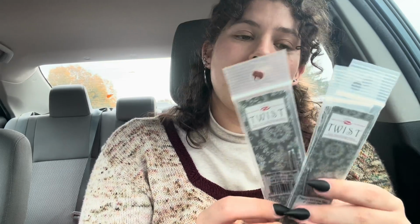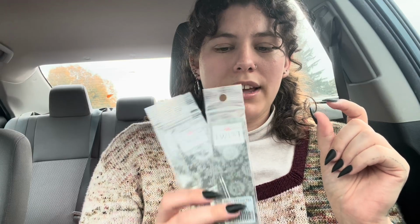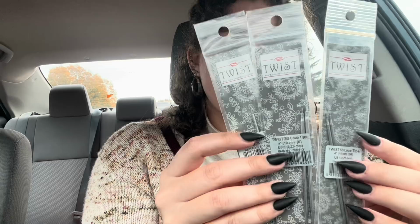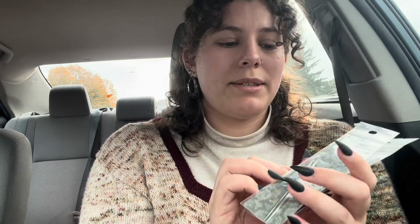I got some shorty tips because I think I have the 3-inch tip set from Gu, but it only goes from like size US 4 to US 9 or something, I think. So I got sizes 1, 2, and 3. And I especially needed size 2 for the dress that I'm currently knitting, which I haven't touched in like 2 weeks. Maybe I'll do some of that once I finish my book tonight.